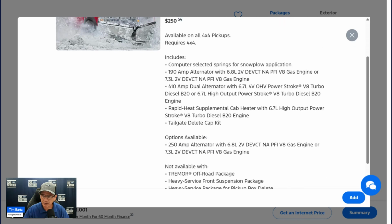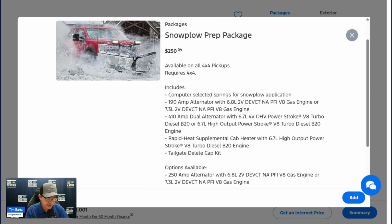This package is going to include the customer selected springs for the snowplow application, just like you're seeing with that truck in the image there. It also gives you the 190 amp alternator with the 6.8 liter gas or the 7.3 liter gas engine, so either one of those two engines. It also gives you the 410 amp dual alternator with your diesel engines, whether it be the 6.7 standard diesel or the high output. Also, a rapid heat supplemental heater on the 6.7 Power Stroke diesel engine.